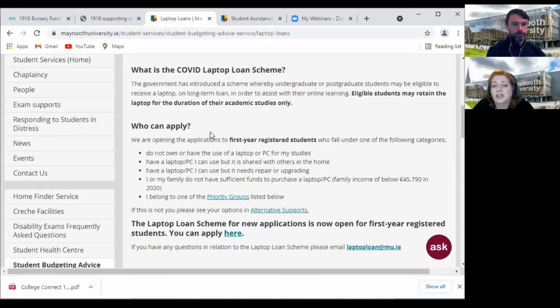Now, for students who apply for the laptop loan scheme and turn out not to be eligible, maybe on income or something else, you will be referred on to the student budgeting advice. That's myself and Jenny, and we look at whether we can organise funding for you to get a laptop. Just because you don't get it through the laptop loan scheme doesn't mean you're out of options and you need to leave college, because we really don't want that to happen. We want students to have what they need in order to achieve their goals and get the course they want to get. So absolutely apply for this.